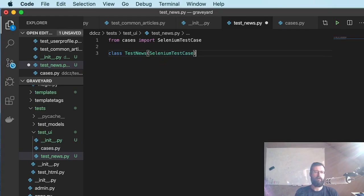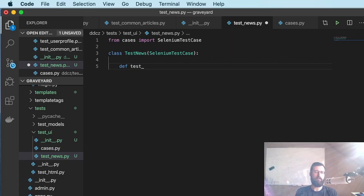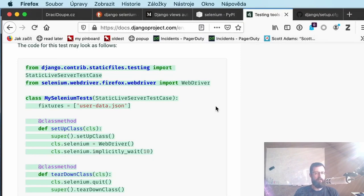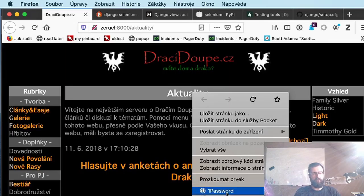Derived from Selenium, and I think that we need to do in setup. Well, let's write the test case first and then see what we should abstract. So we're going to check that the title is present. That's the easiest thing. So, this is the true magic of Selenium. We are going to check for a title. How do we discover the title?